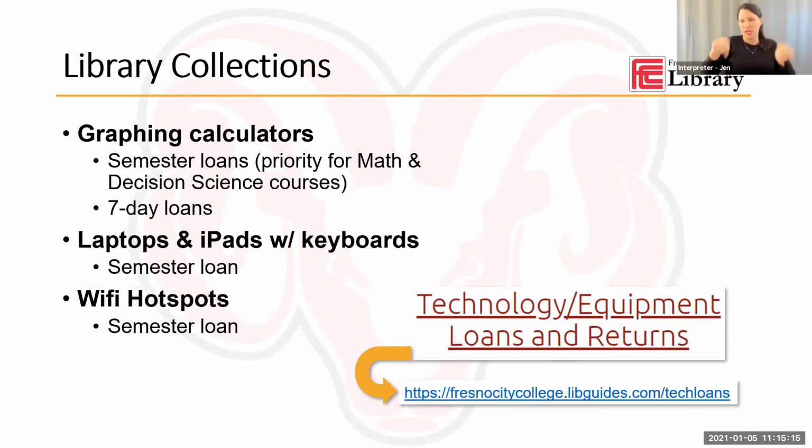We also have laptops and iPads with keyboards available as well for semester loans, and also Wi-Fi hotspots. We do have limited numbers of these, but you can complete an agreement form online on our library webpage. So we have a link on our webpage.